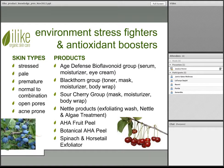Spinach and horsetail exfoliator. This is a light daily scrub, and spinach and horsetail provides exfoliation with the two plants, ground up in a fine granule and used as a mechanical exfoliator, like a scrub or a gommage. The horsetail plant also has very softening and remineralizing properties. You're getting your antioxidant properties from the nutrients in the spinach. So we do consider the spinach and horsetail exfoliator to be an environmental stress fighter because of those nutrients in the spinach, but it is an exfoliating step.